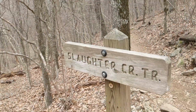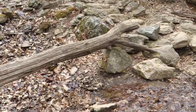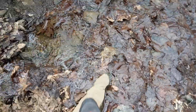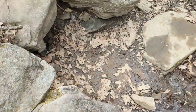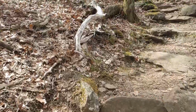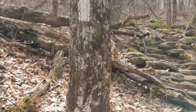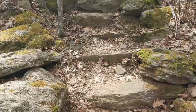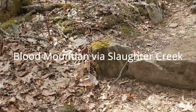Okay, Blue Blaze, Slaughter Creek Trail. And there's the White Blaze. Finally made it to the Appalachian Trail. Alright, on the Appalachian Trail, heading up to the shelter. This big rock staircase. It's beautiful.